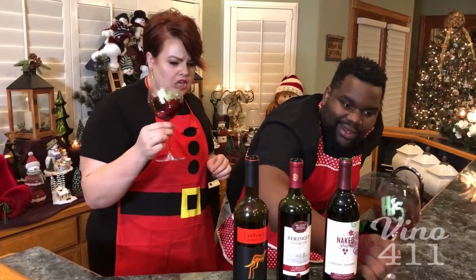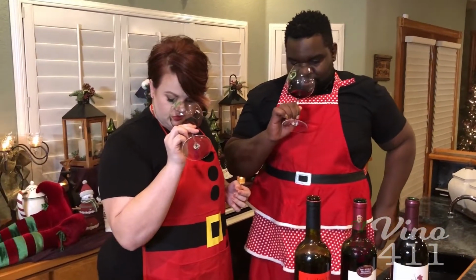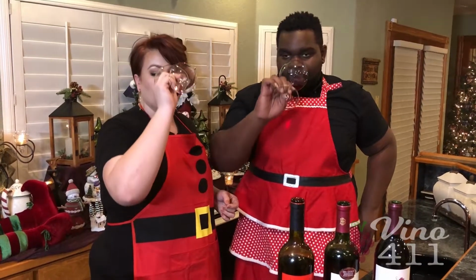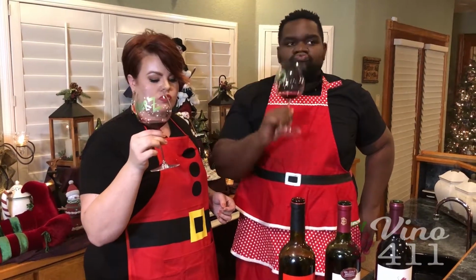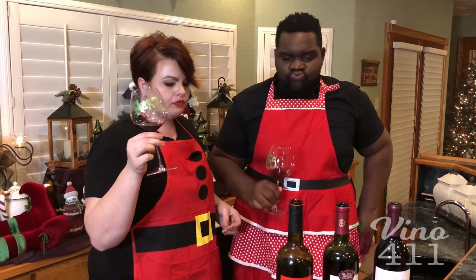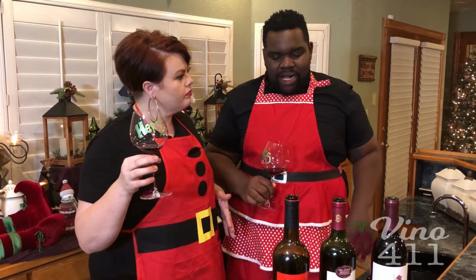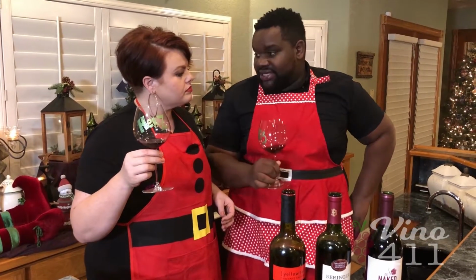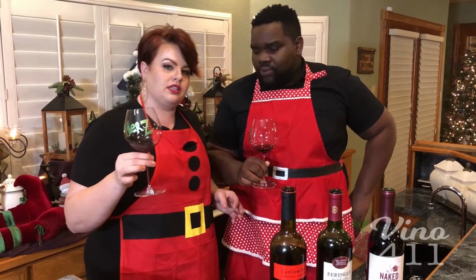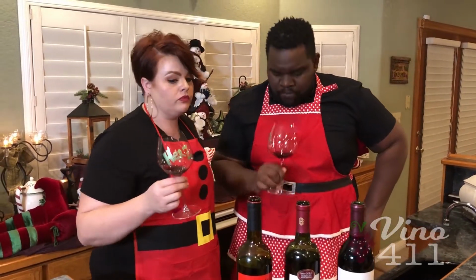This one says jammy black fruit flavors with a hint of sweet vanilla. I get the black fruits. I smell the vanilla. A little less tannic than the Yellowtail. Yeah, and not as spicy. It doesn't have that spice that the Yellowtail has. And not a lingering aftertaste of coffee to me. It has a smooth taste at the finish, yeah. For what it is.